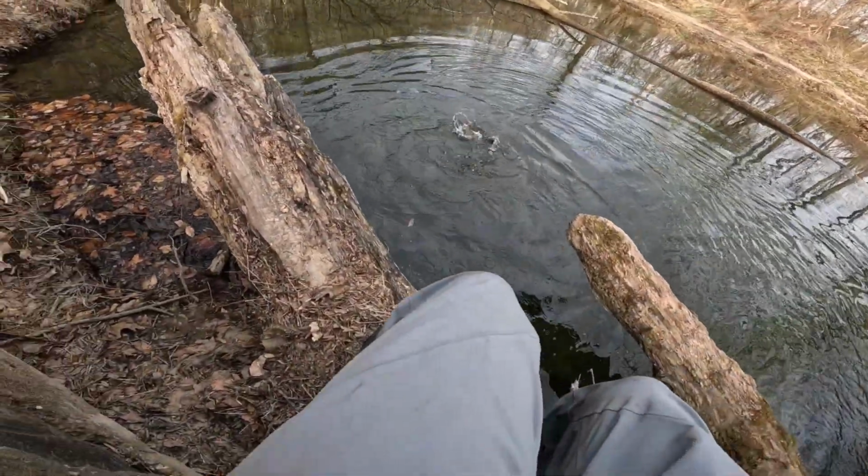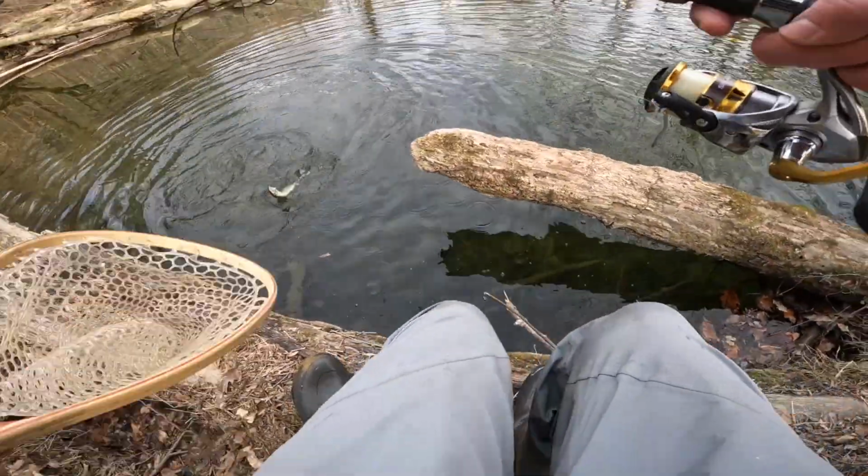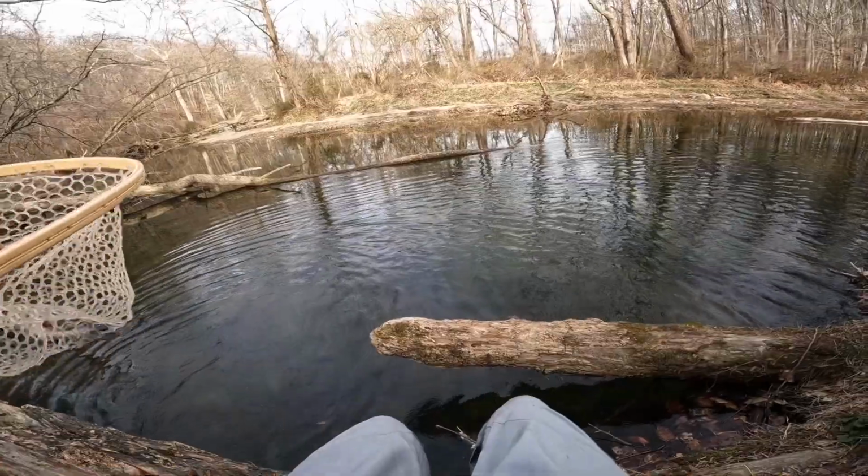Guys, fish on off the ledge. Off the ledge, I was able to wrangle this guy. Now I just got to get him up. Give him a little flip, and into the net he goes.